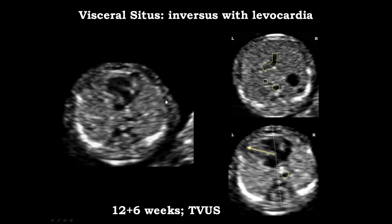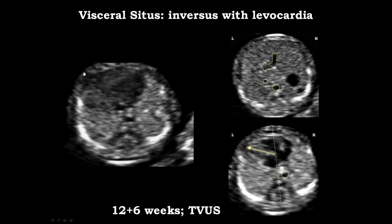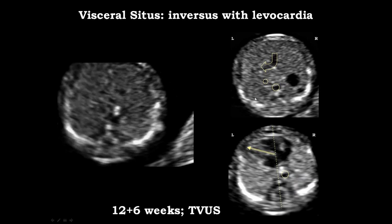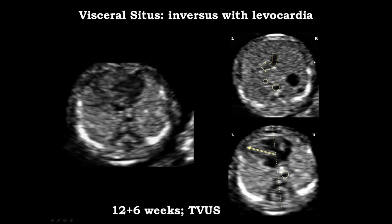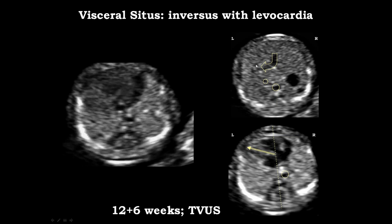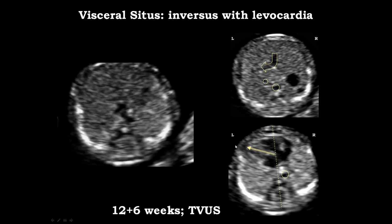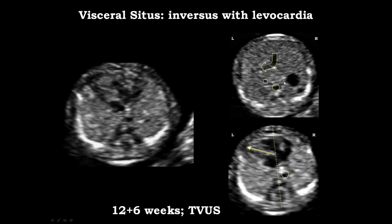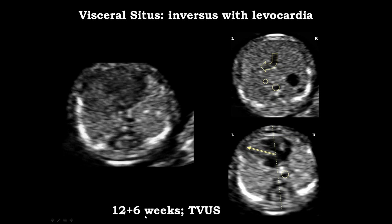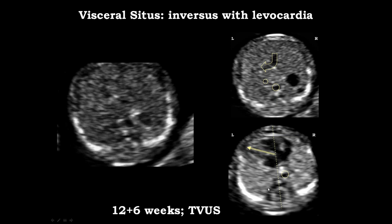So if we look at this situation, what we can see in this clip is that the apex of the heart and the stomach are actually in opposite directions. And here we have the static pictures retrieved from this clip showing that indeed the stomach is on the right side. We have a normal appearance of the portal sinus, inferior vena cava, and the aorta, but the apex of the heart is still pointing to the left. So this is a situation of abnormal visceral situs, situs inversus with levocardia, suspected at 12 weeks and 6 days using transvaginal ultrasound, and it was confirmed later.